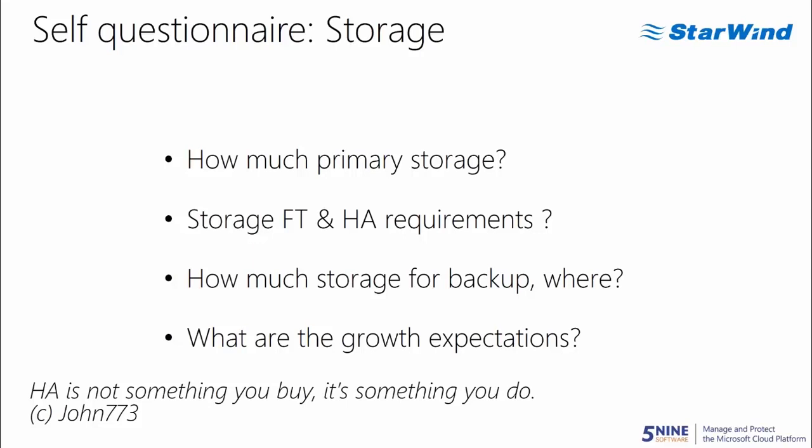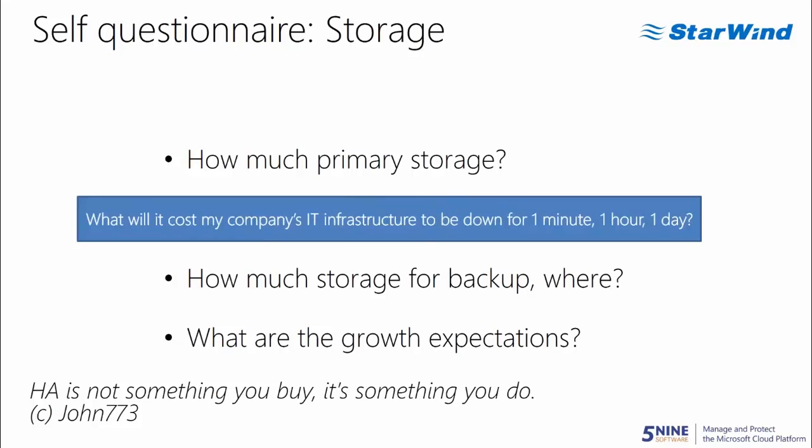How much primary storage do we need for our applications? Will that be all flash storage, or does it need to be a hybrid array? Then, a more important question, storage fault tolerance and HA requirements. You may have seen that on the previous slide as uptime requirements. Effectively, storage requirements and your uptime requirements are almost the same. If you still cannot answer that question, then we can simplify that.